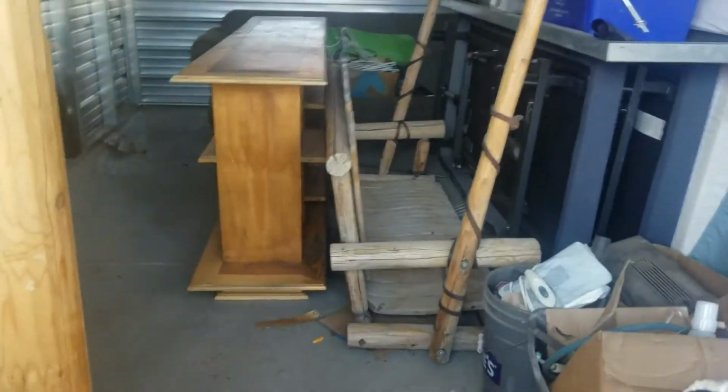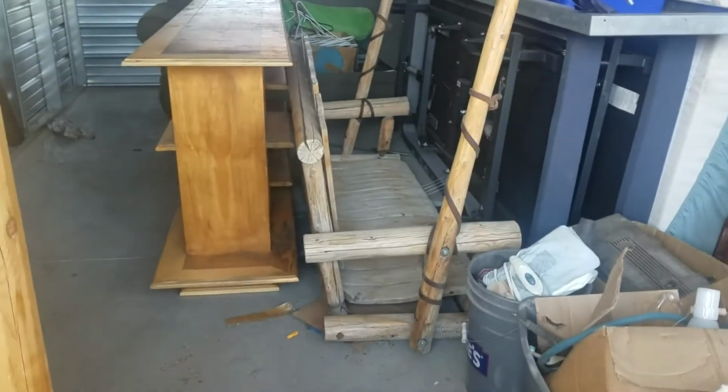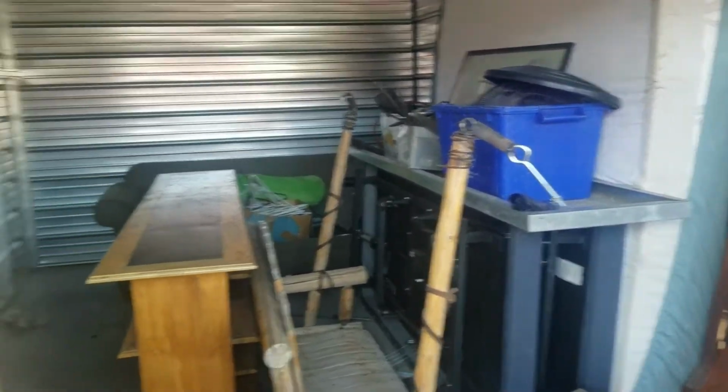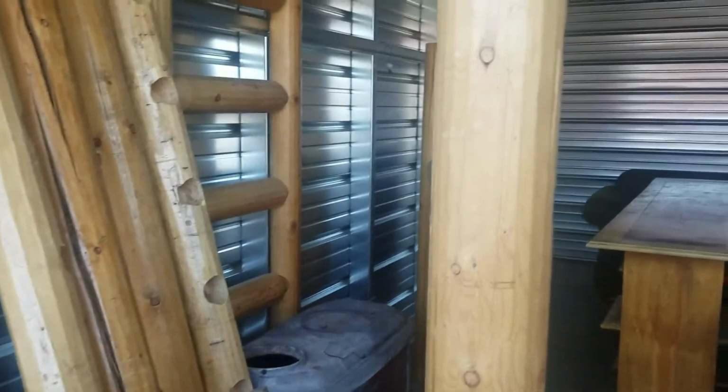Oh, is that a swing or something? Yeah, it's a swing, like a porch swing. Oh. It's a little bit rickety, but you might be able to sell that. The bed is missing the cross pieces for the bed frame, basically.